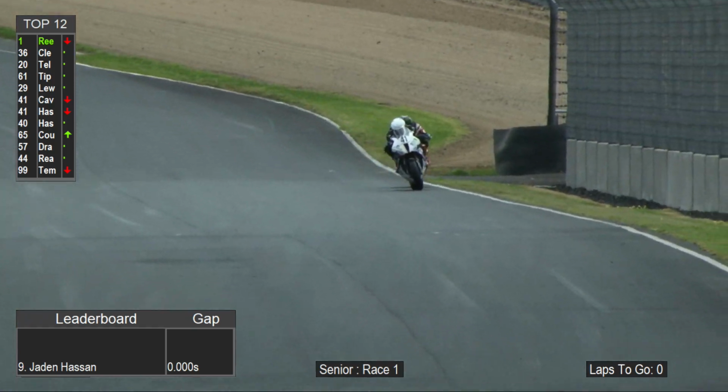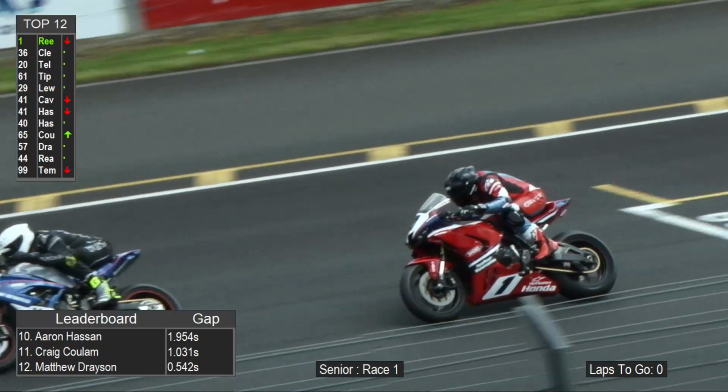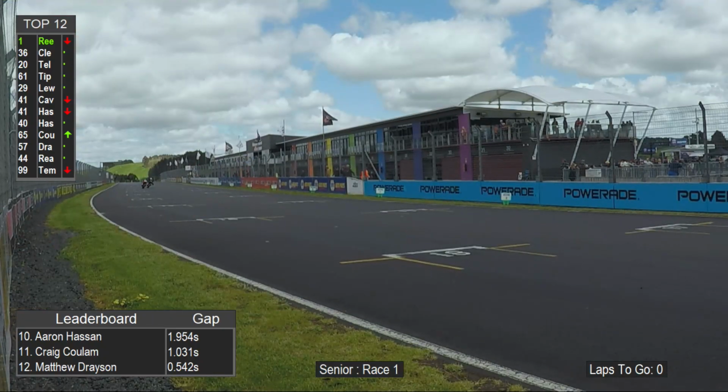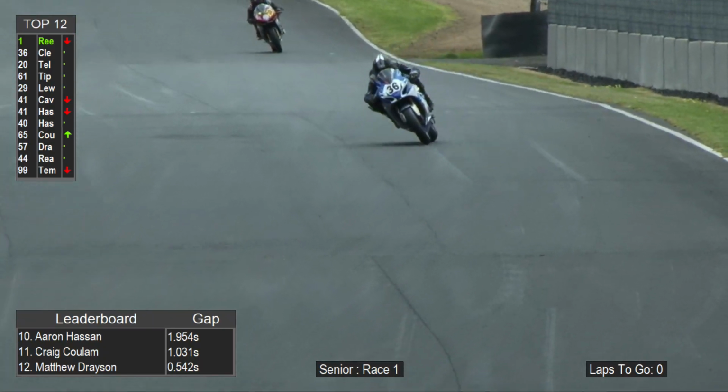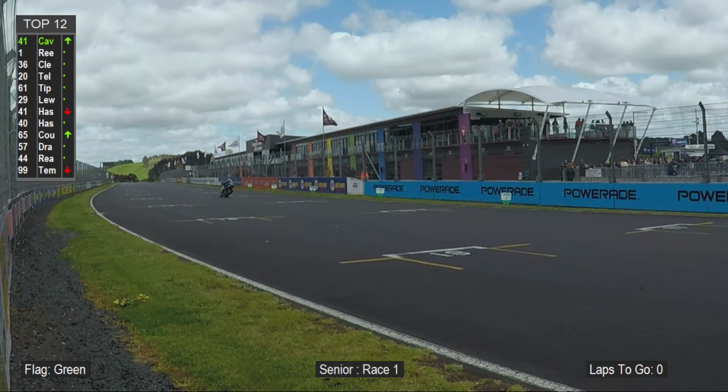I tell you what, Mitch Rees has not let that BMW get away. He's hanging right on the back wheel of him now. He's sitting in the slipstream. He's looking for the outside pass across the line. Doesn't quite do it. Managed to do it there. Does it around the outside into turn one.